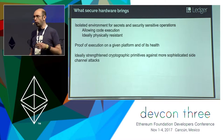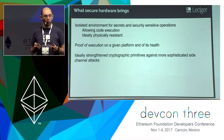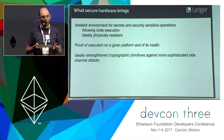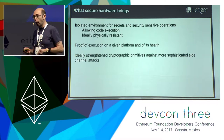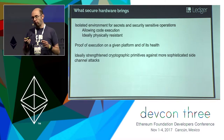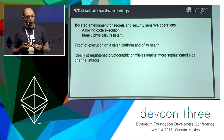Secure hardware here will bring an isolated environment to run the different applications. We want secure hardware that lets us execute code, otherwise we can't do much. Ideally we want secure hardware that is physically resistant, on which it's hard to extract data. We also want secure hardware to give us proof of execution on the platform. When we run code on secure hardware, we must be able to prove to an external party that the platform is healthy, that it has not been broken into, and that the code has been running on the right platform.